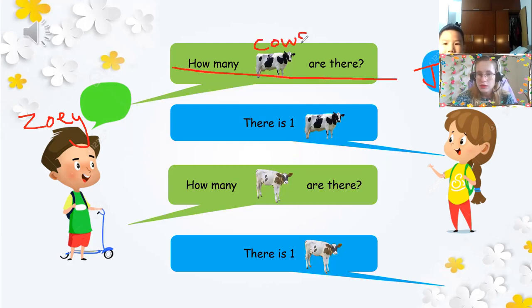How many cows are there? There is one cow. And how many calves are there? There is one calf.